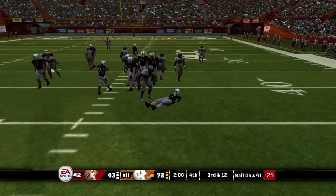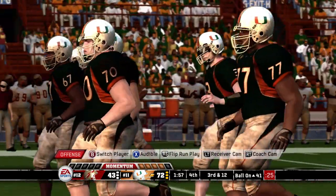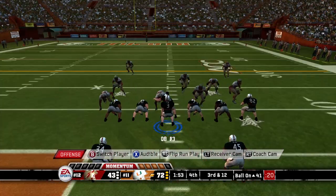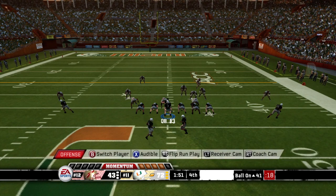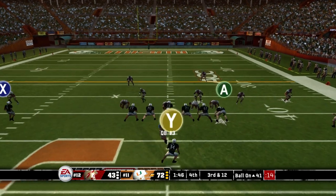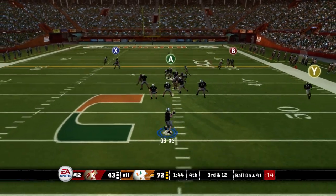And he takes a big hit at the 41-yard line. They line up at the 41. Third down. Third and 12. The defense is changing their play. Back to pass. Looks. Throws it.